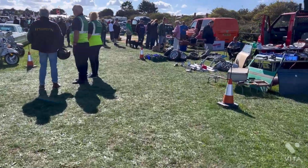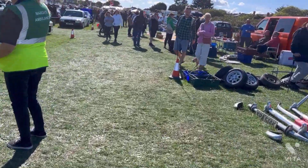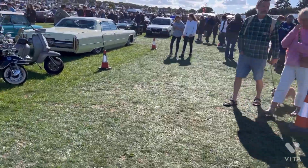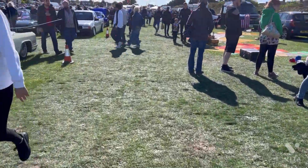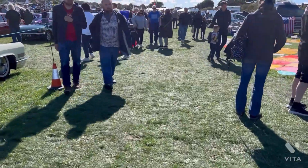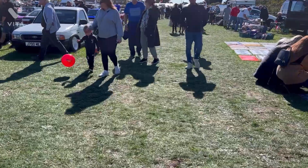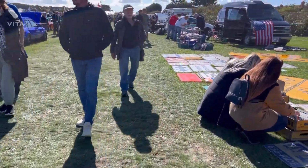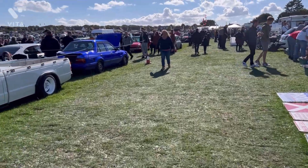Going back on that Honda 404, when I was a kid, there used to be a motorbike shop where my nana lived, and they had, at the time, mid-70s I suppose, the Honda 404s in there, brand spanking new. Back in the day.